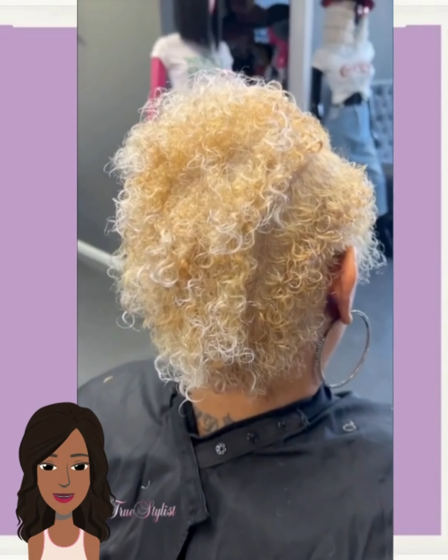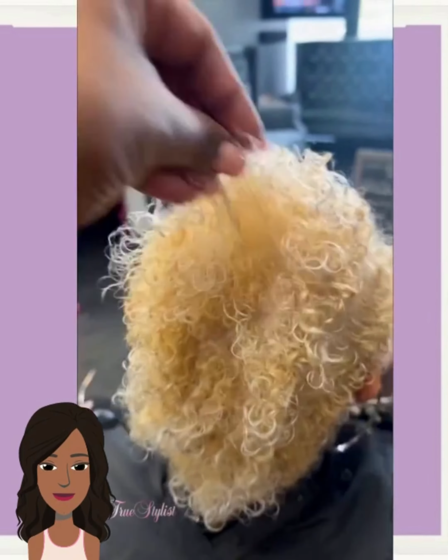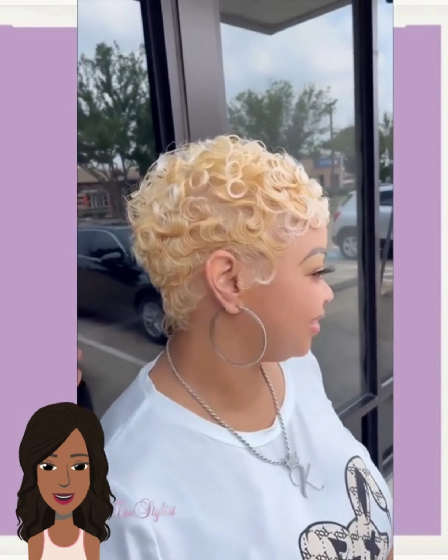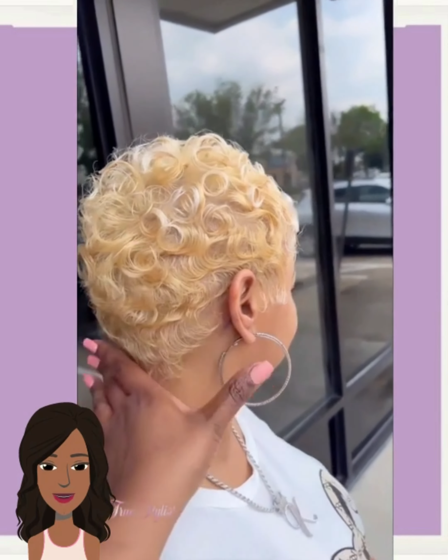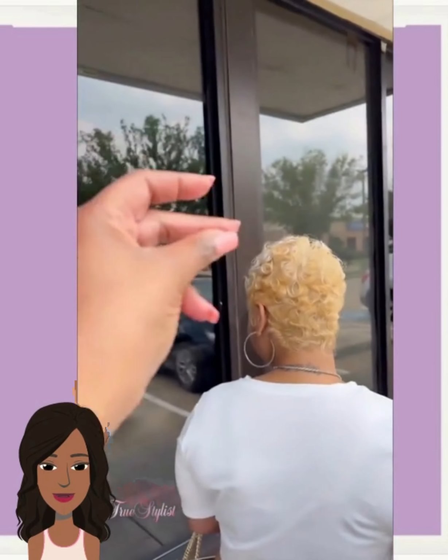Next up, we see a hair transformation. Oh, wow. Such a gorgeous pixie style. So many curls mixed in, and I love this blonde hue. Very nice.